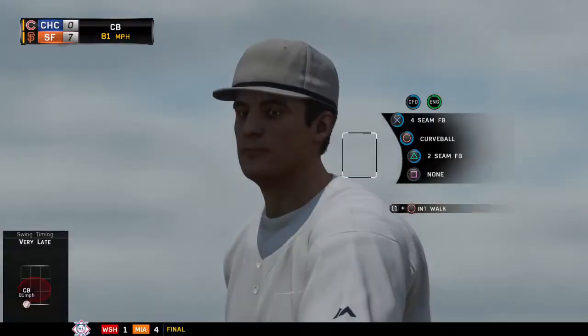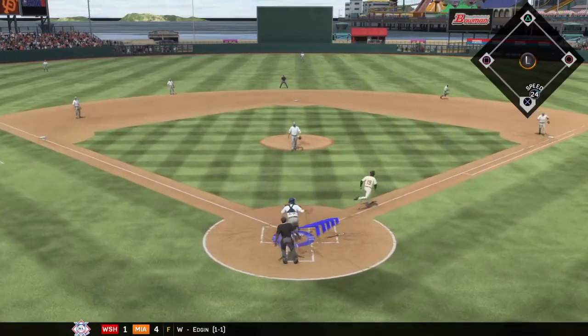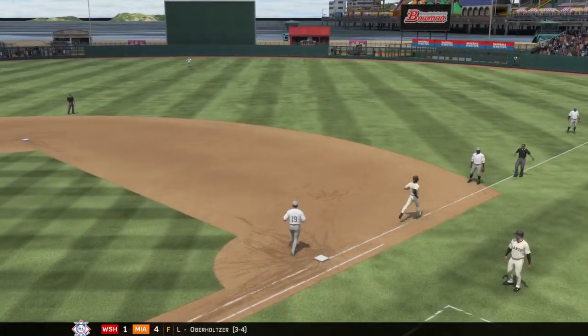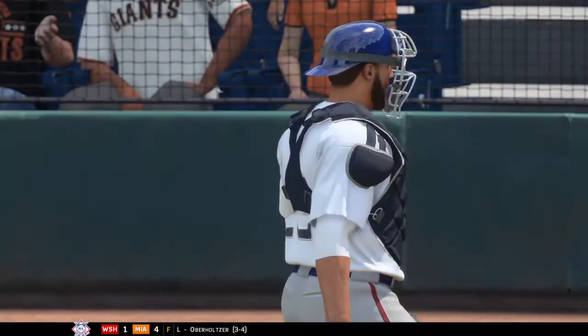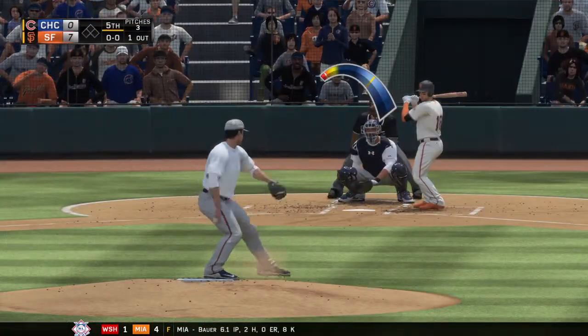And here's a foul tip into the catcher's glove. Moves it to 0-2 now. Strike 3 on a pitch in the dirt. And he makes the throw to first. Corona is retired, and there's one away. Now batting, second baseman Darwin Barney is set to take some more swings.